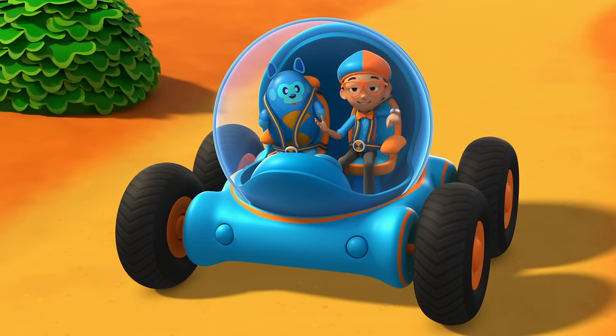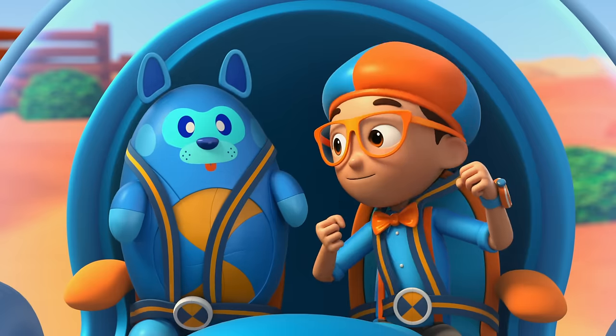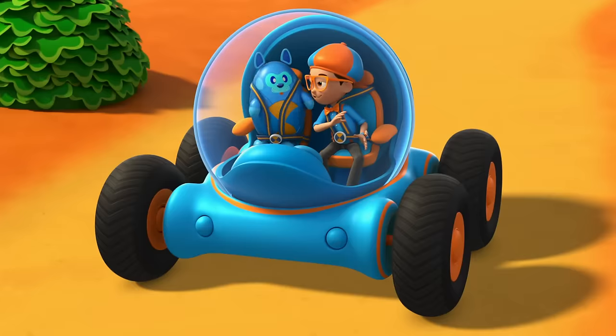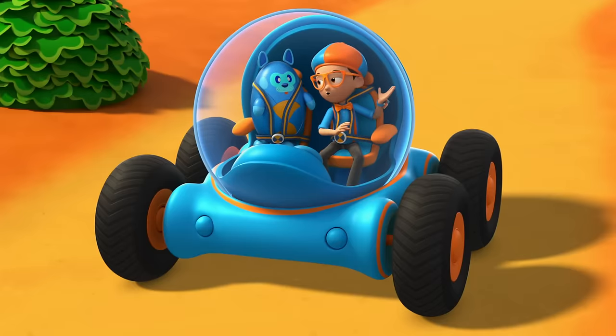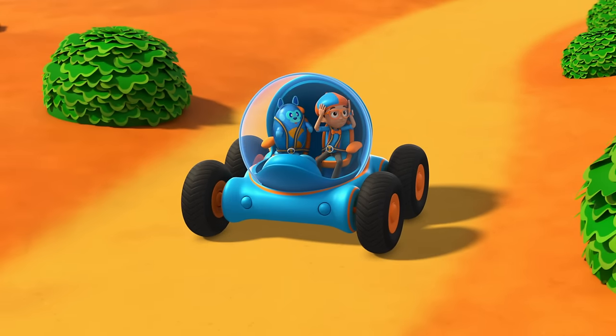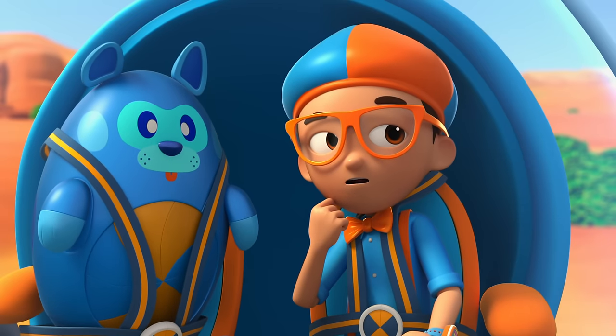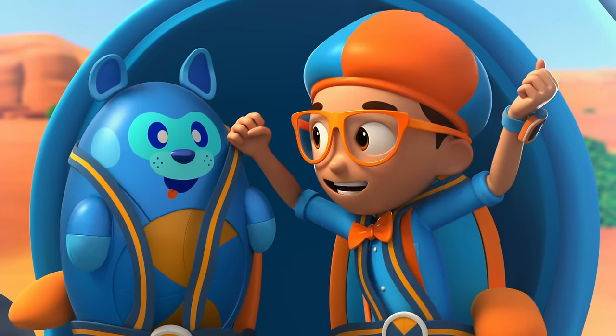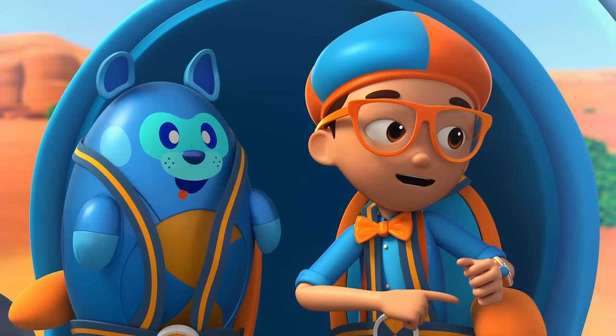You're right, D.BO. This is a kangaroo crossing, and we're in Australia. So, I guess you never know when a kangaroo might... Whoa! Bounce in! Wow! What a spectacular jump! I wonder, how high can a kangaroo jump? Great idea! We'll go ask that kangaroo!